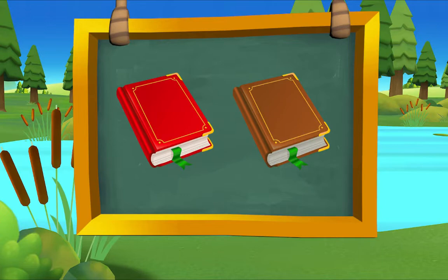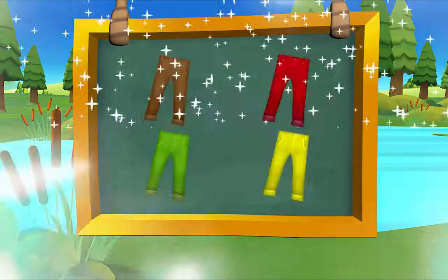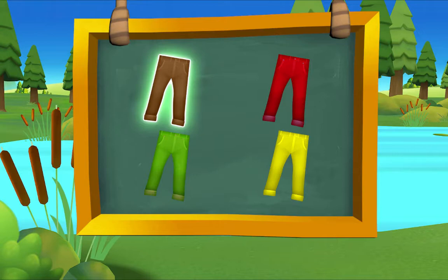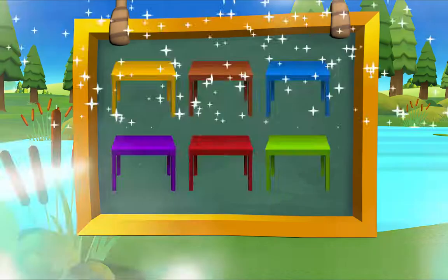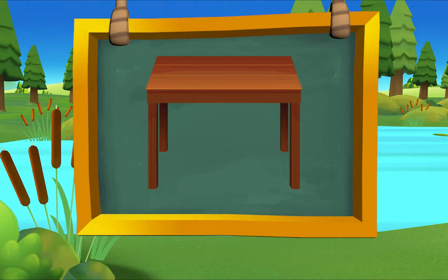Which book is brown? There it is! Brown book. Which pants are brown? There it is! Brown pants. Which cuckoo clock is brown? There it is! Brown cuckoo clock. Which table is brown? There it is! Brown table. Marvelous!